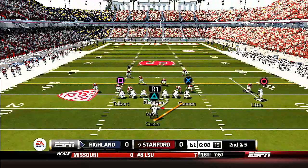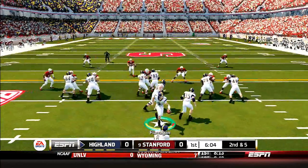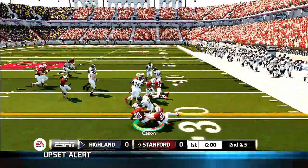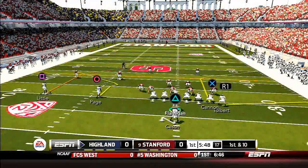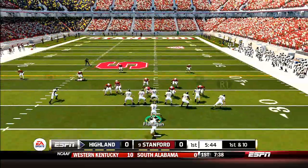So now the Scotties are at what looks like the 25-yard line here, and we'll see that this ball will be snapped, and this one's going to be run here, and this one's going to be enough there, as he does get enough for the 5-yard gain. It'll say 7 on the play. It'll be a 1st and 10 for the Highland Scotties.